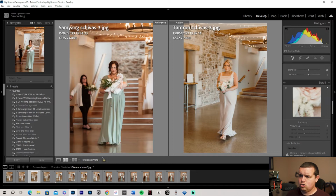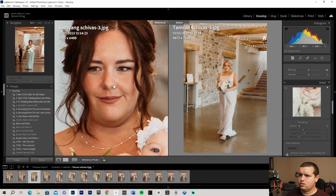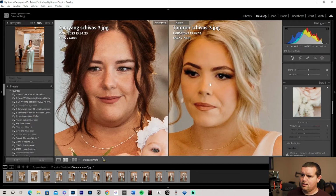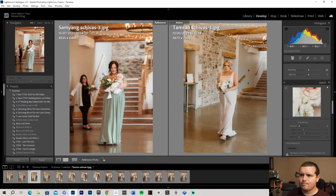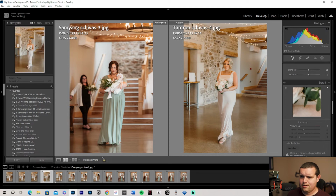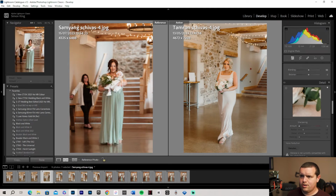Next one for each. Again, both looking good on the surface. That Samyang's maybe a little less sharp than before, and the Tamron's a wee bit better as well there. It's not perfectly sharp, but it's definitely a little better than the previous frame and is passable. Samyang's also passable there, I would say. And then the last one of this bridesmaid and the fourth one in the sequence of the Samyang.